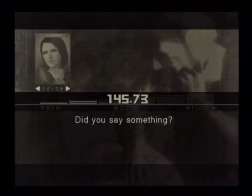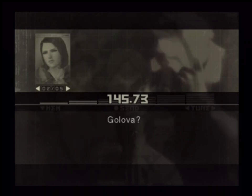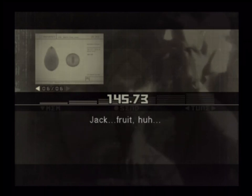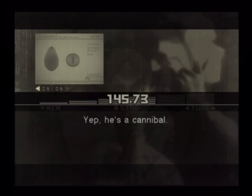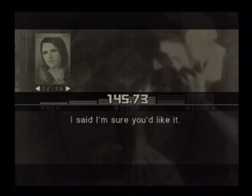Did you say something? No, back to the mission. Snake, there's a fruit called the Golova growing in that area. Golova? Yeah, it's a fruit that's found only in that region. It's related to the jackfruit, which is commonly found in Southeast Asia. Jackfruit, huh? Yep. I'm sure you'd like it. Oh.